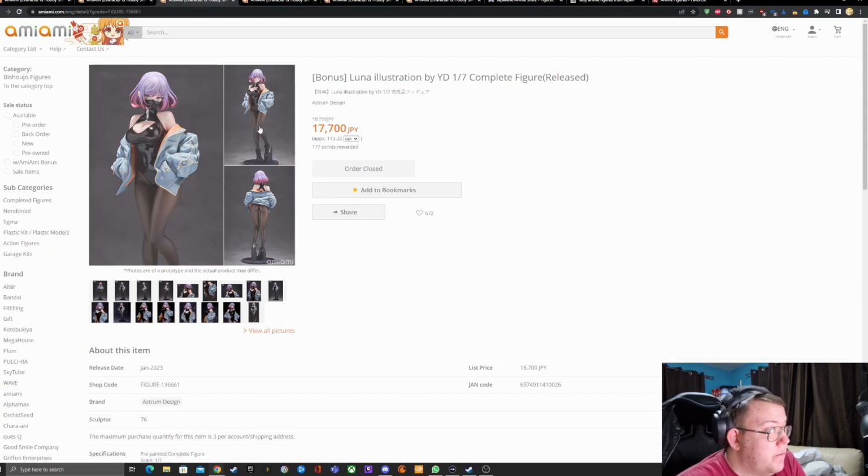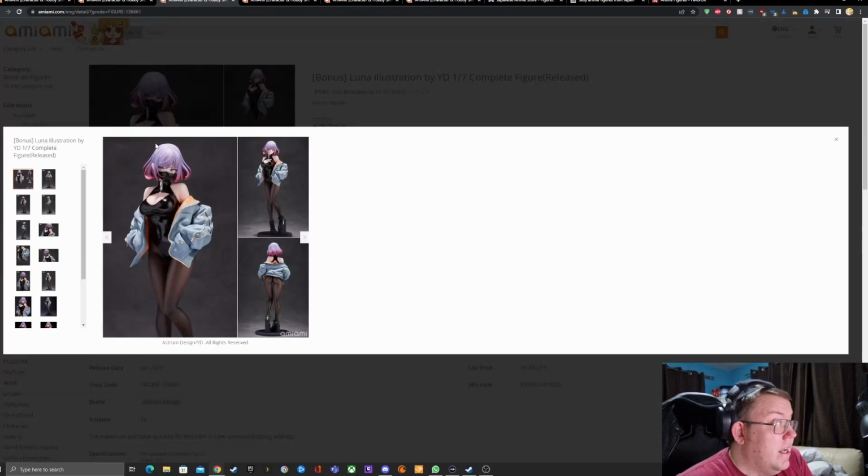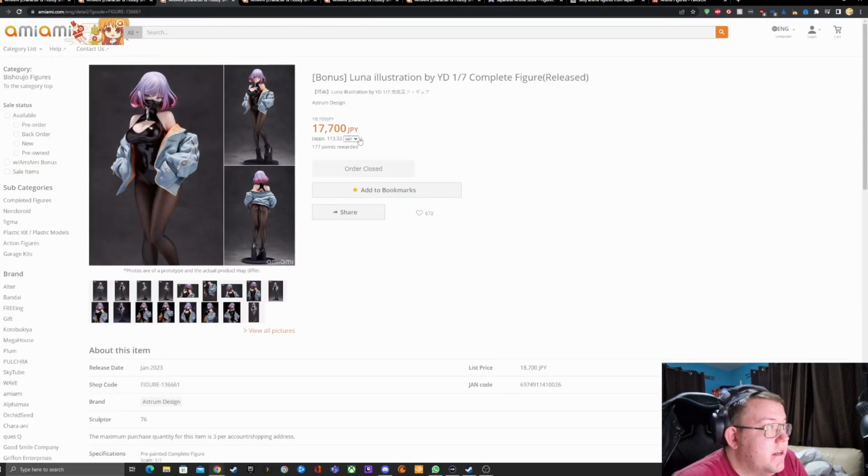I reckon her aftermarket might go up because it's a very nice simple figure with the tight latex bodysuit and the jacket. Looks very cyberpunk-esque as well with the pink hair. Very up my alley. Probably up a lot of people's alleys actually, especially with Cyberpunk: Edgerunners.